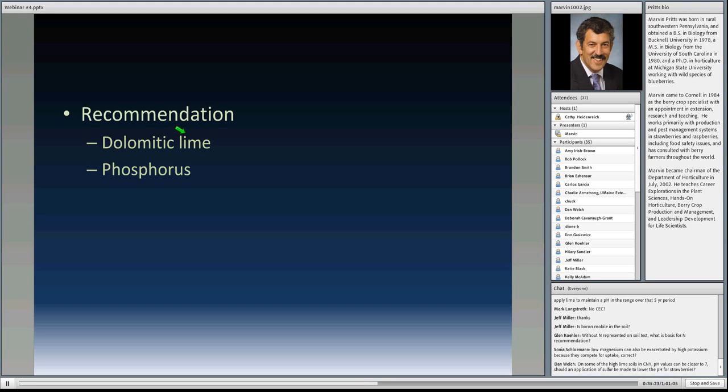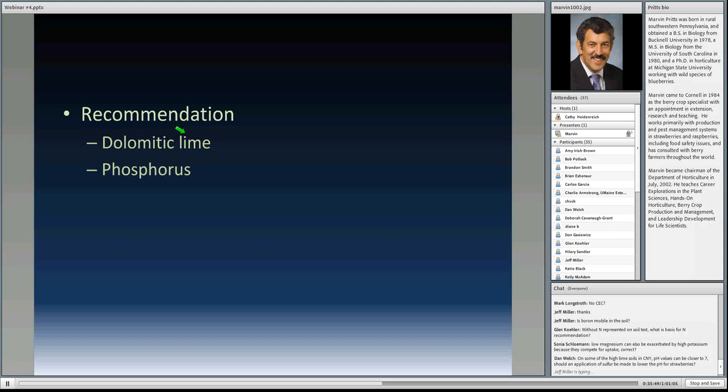Dan is wondering, on some of the high lime soils in central New York, where the pH values can be closer to 7, if an application of sulfur should be made to lower the pH for strawberries. I would say, sure, certainly. Our target pH would be 6.2 to 6.5 for strawberries, and if you're up at 7 and you're in a pre-plant situation, I think sulfur would be an appropriate material to apply to lower that a little bit so that the nutrient uptake can be improved and you get less precipitation formed between some of these nutrients that happens at high pHs, where they become unavailable to the plant.